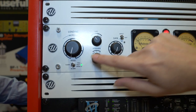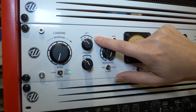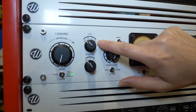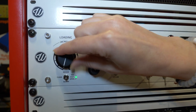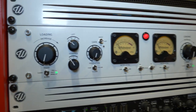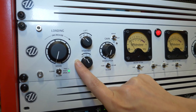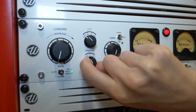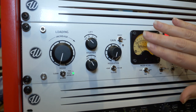Beyond this loading section, we have a parallel lift filter. Here, we have a subtle high frequency lift, low frequency lift, or both. Because it's parallel, it's nice and gentle. It gets affected by this loading section and gets blended back in afterwards so that it's very light. Here we have the transformer. We can be completely transformerless when it's set to out. Then we have two ways of loading the transformer for two different layers of sound. We have a solid state output.